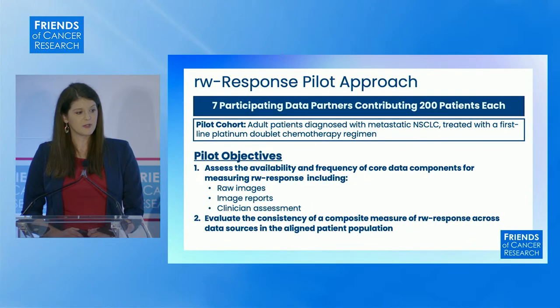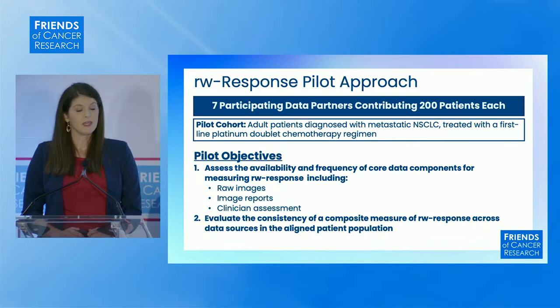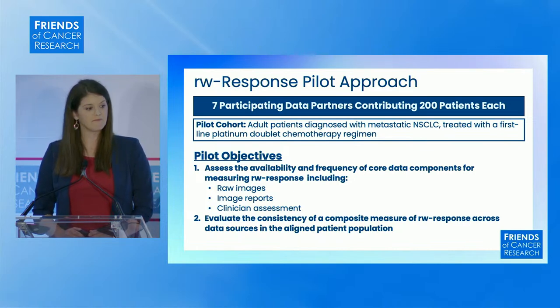We had 7 participating data partners that contributed EHR-derived data, contributing 200 patients each of summary-level data. These patients, similar to our other pilot projects, were patients that were diagnosed with metastatic non-small cell lung cancer, treated with a first-line platinum doublet chemotherapy regimen in the metastatic setting.